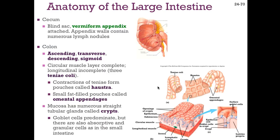So we've already talked about your cecum and the vermiform appendix, but within your vermiform appendix, we are going to have a lot of lymph nodules. And so it plays an important role within our immune system because we will have lymphocytes within it.